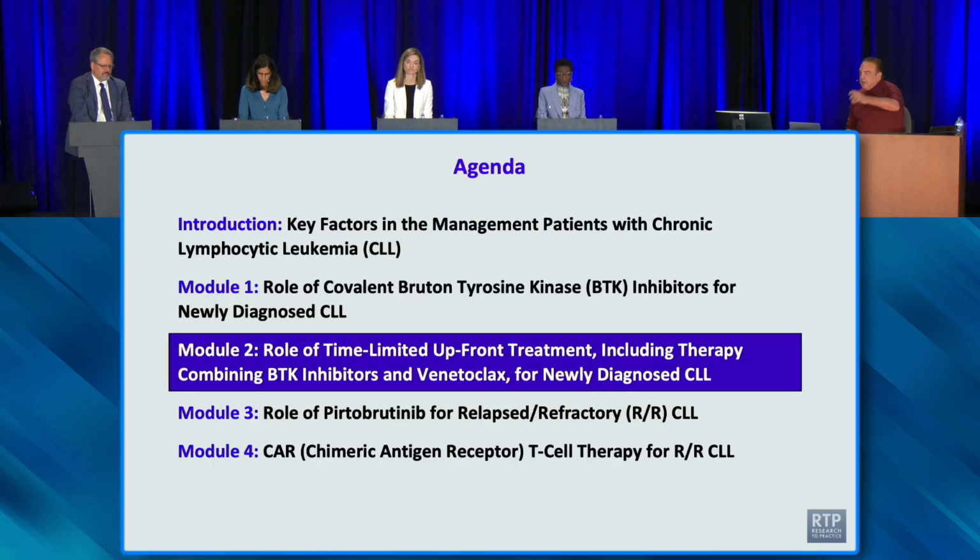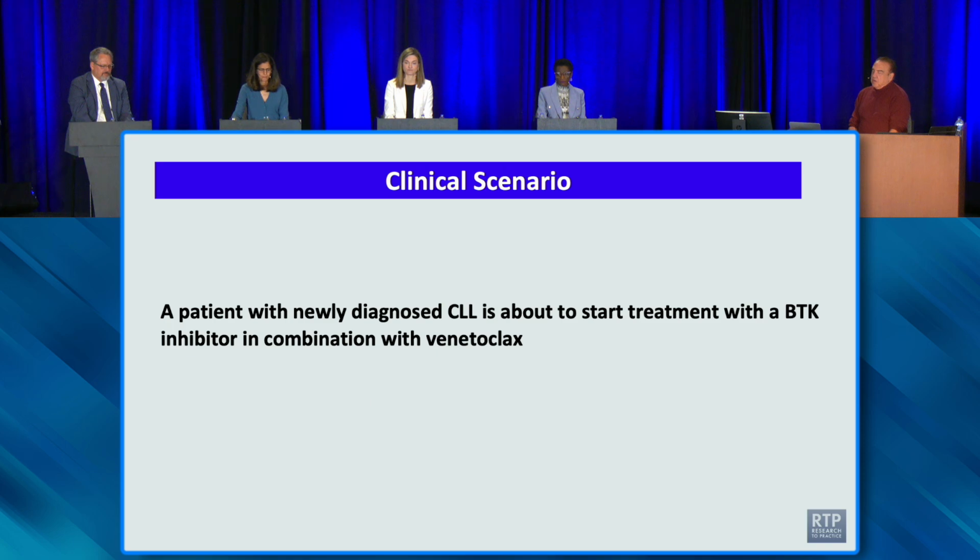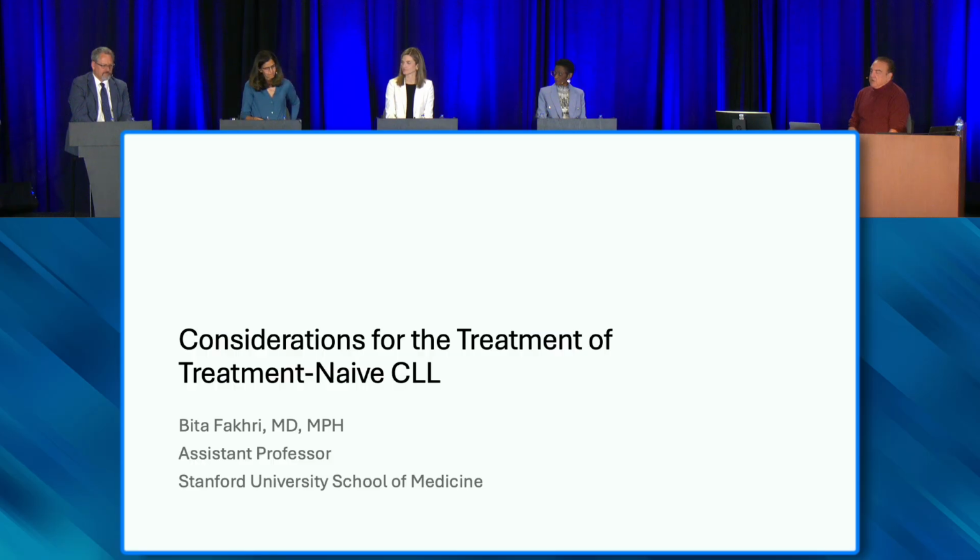All right, let's bring in what up to recently has been the other potential choice, which is BCL2 therapy. Now we're moving in a situation, maybe we're going to use both together. But Bita, we asked you to talk about a situation where a patient's actually going to get a combination, but also for you to go through what happens when you give a patient venetoclax and what are the considerations there.